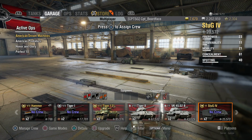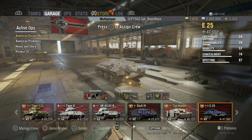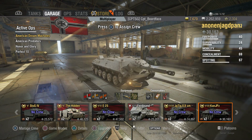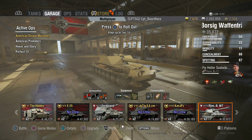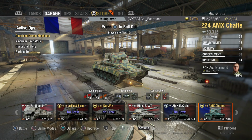VK4502B. Stug 4. Not very good. Well, I don't want to say not very good. The Hetzer is far superior. In fact, I think the Stug 4 is quite mediocre, to be fair. The E25, Ferdinand, Jagdtiger 88. Again, some of these have been put on hold. Kanonen Jagdpanzer, some of the grinds, should I say. The Rheinmetall Borsig. That's why, sort of, for the Ferdinand, I've still not got the fully upgraded gun and only 25,000 on it. I've sort of been grinding down other lines and taking in fits and bursts. The ELC, I've got the crew training up into something else for that one.